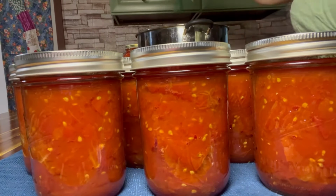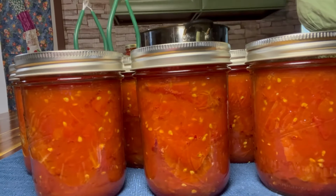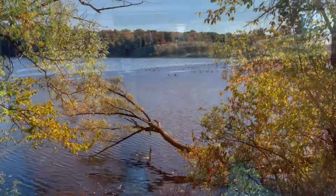So my stewed tomatoes are all done. I'm going to let those cool and get those put away.